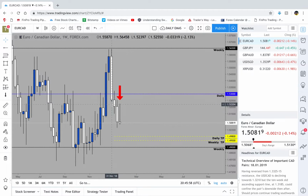So I got an idea. I think the market could potentially go all the way down to the 149.80 area. If it does break that area, we can probably get a move down to the 149.50 before we get a turnaround. So let's just break this thing down. We got this nice bearish pin bar on the weekly, and that's giving me my direction.